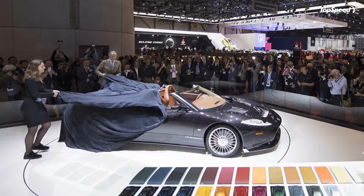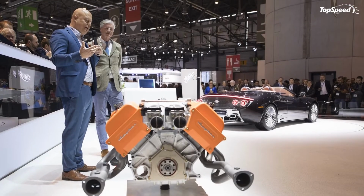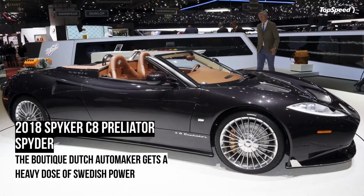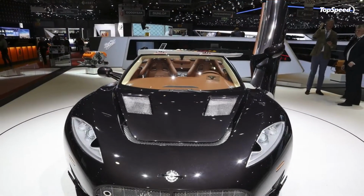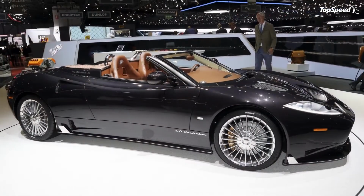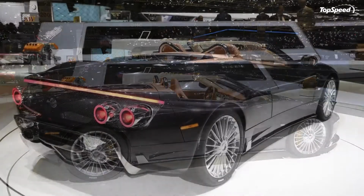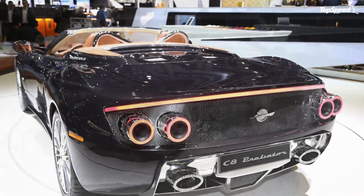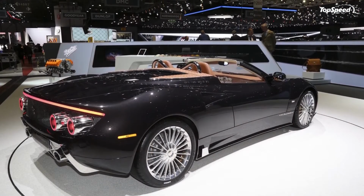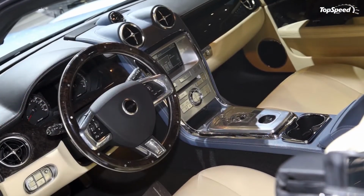The Preliator name, which means fighter or warrior in Latin, pays tribute to Spyker aviation heritage. "Fighters are warplanes as made by Spyker between 1914 and 1918," the company explains. "But even more so, Preliator symbolizes the battles Spyker faced and won in the past." Even Christian von Koenigsegg is impressed, saying, "I have always admired Spyker's tenacity and their commitment to building one-of-a-kind cars that stay true to a well-honed ethos and always been impressed by their amazing craftsmanship and beauty. The attention to detail is amazing." And that's no small compliment coming from the maker of cars like the One and Regera.